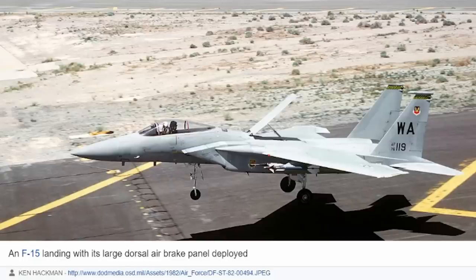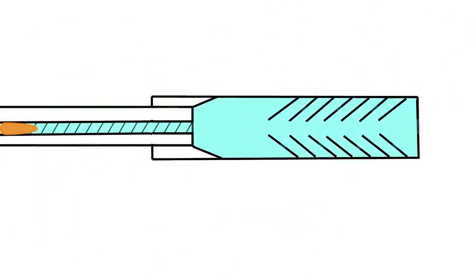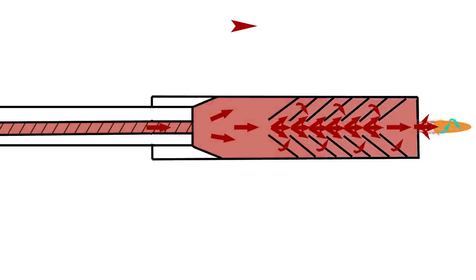To understand this mechanism, I want you guys to think about it like an air brake. These flight control surfaces, known as air brakes, extend out and basically increase drag on the aircraft, slowing it down in flight. We also have airflow in a can. Both the air that is in front of the bullet and behind the bullet is being compressed and passed through this can. When it impacts the baffle surfaces, it cools it down, slows it down, and redirects it.